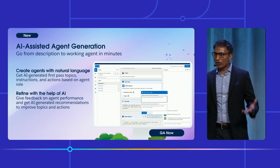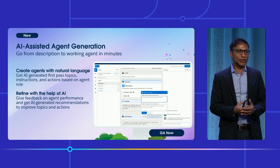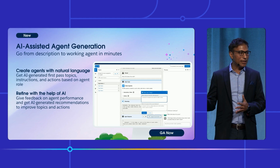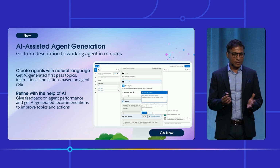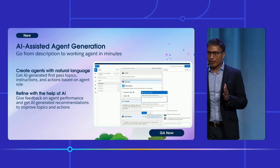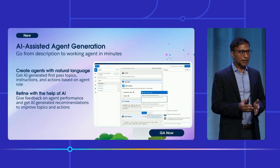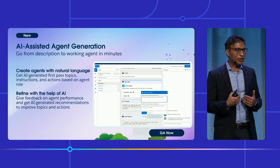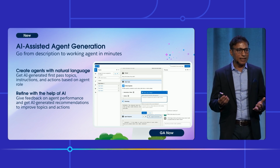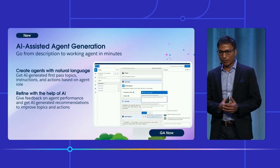And then we thought about, what if we use AI to help the actual agent creation process? And we are announcing this at TDX. It's available. And you can now create an agent with natural language. AI is built in, and it can help you, number one, suggest topics. Imagine if I'm building an agent and I'm stuck, like, what's a good definition of a topic? AI can help assist me with that.